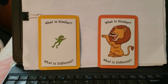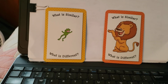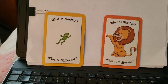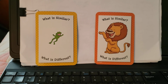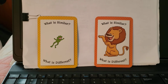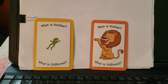Now, what are similar things in the picture? Are they both smiling? Yes, they're both very, very happy. Do they both look like they want to play? I think so. Look, and I see that they both have four legs. And they both use those four legs for walking or crawling.